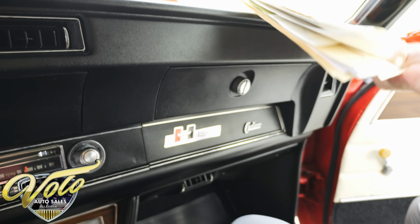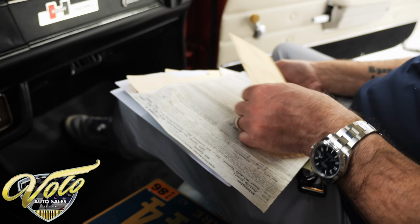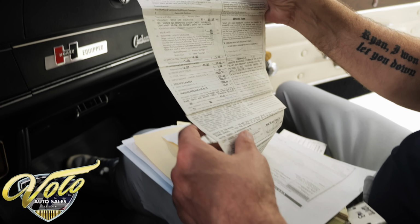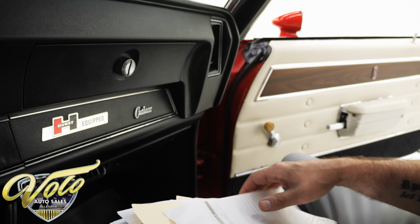I wanted to show you some of the stuff we have. This is the original license plate from the car. Along with that build sheet, the W29 is the 442 package. Here's the original agreement, and it says right there 442. And then the letter U designates that it's a 455 car.